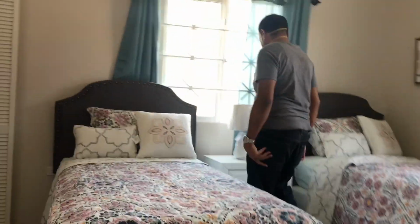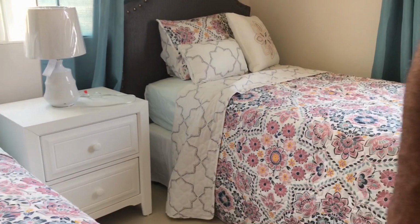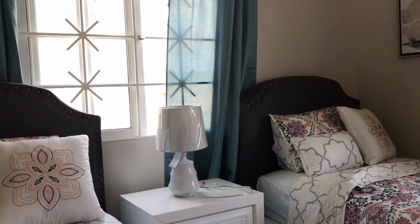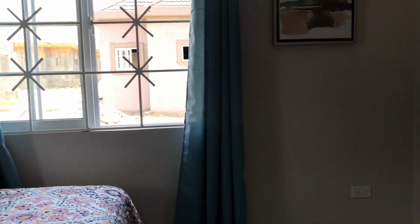So the bed head might be. Yeah, there's one right there. Right, and I think the bed head might be hiding the other one. And then you've got here in the corner. So you can put a little desk in the corner there. Computer, laptop.